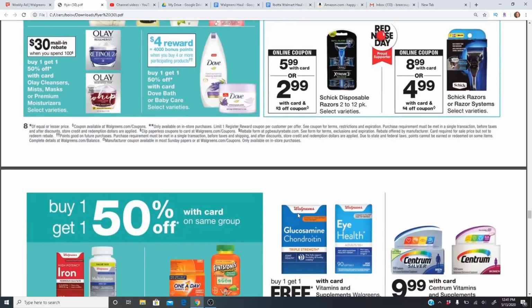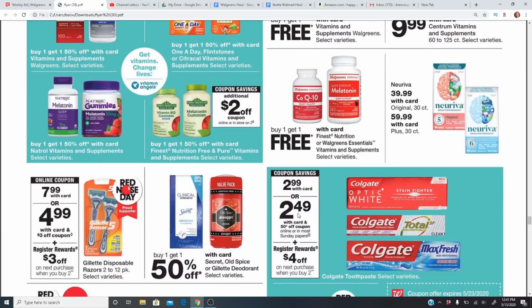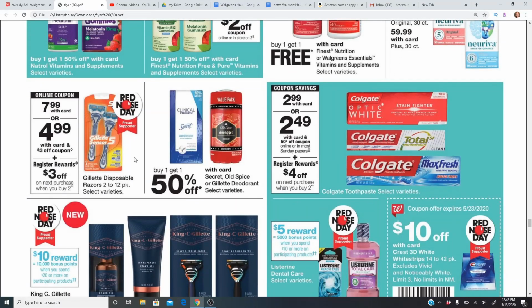Some Schick coupons online. Colgate is going to be $2.99 or $2.49 with a 50-cent coupon, and a $4 register reward when you buy 2. So not the worst deal. Final cost will be 50 cents each, which is better than the current week for sure. What else? Gillette disposable razors, $3 register reward when you buy 2.